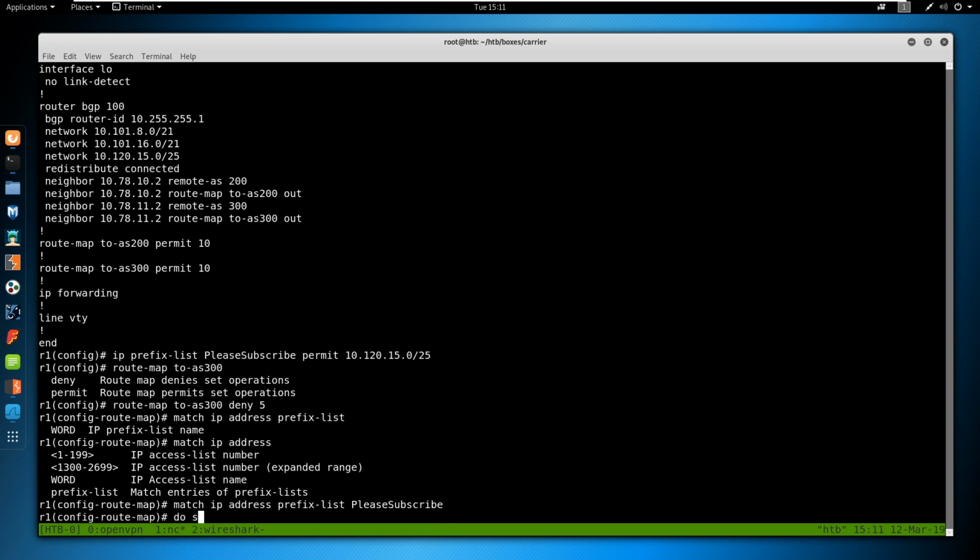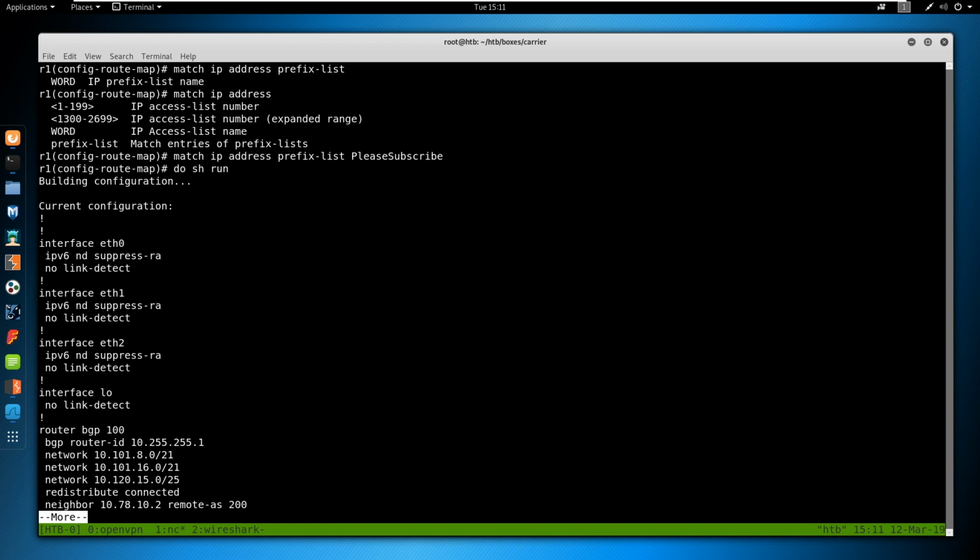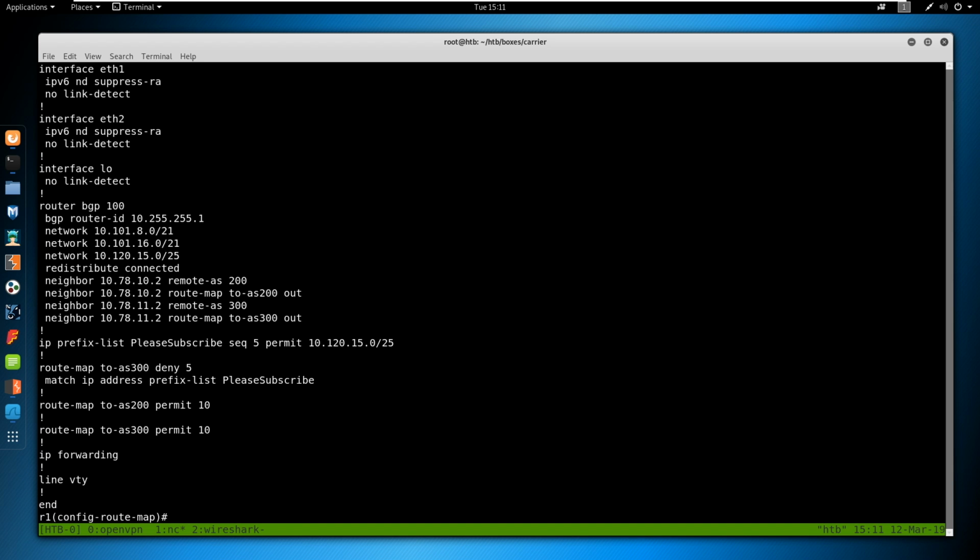So if we do show run, we can see route-map to-AS300 deny 5, match ip address prefix-list, that goes up here and to this. This permit doesn't matter because the deny is here.